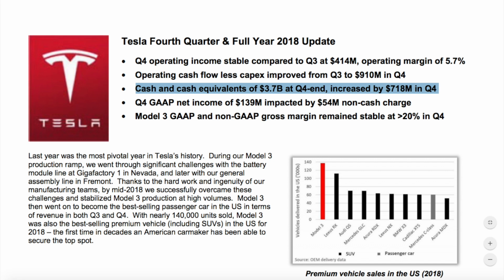The other thing to consider is Tesla's making hundreds of millions per quarter. This quarter was 700 million. So their cash in the bank is going up, and they already have way more than enough to pay for it. So to me, it's a non-factor. Of course, they can pay the debt, and they even reiterated that.